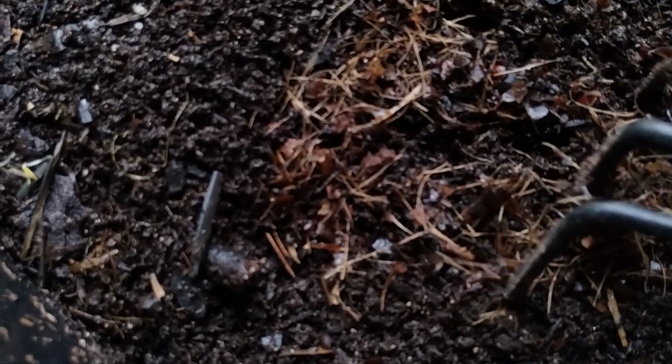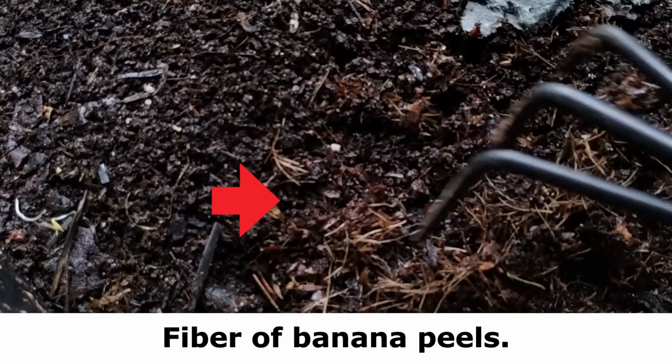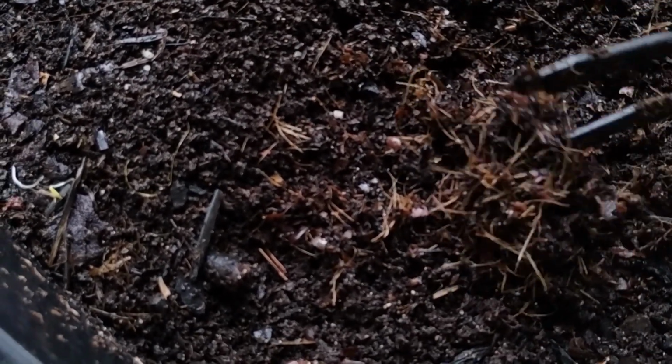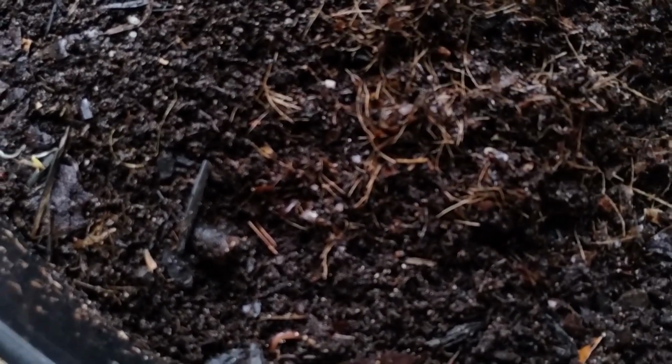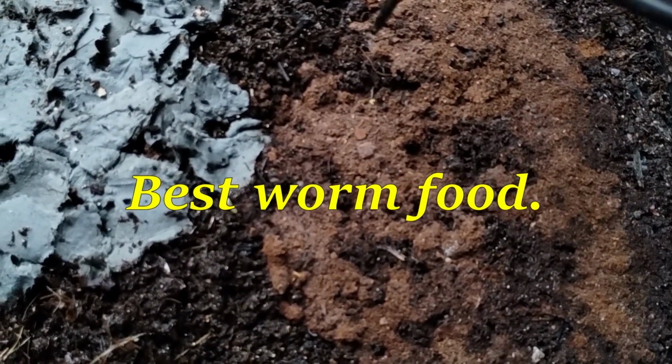When it comes to the frozen smoothies, I can see only fibers of banana peels, and it still has moisture in it. This food worked really well. As far as I know, this is the best food for worms. Don't you agree?